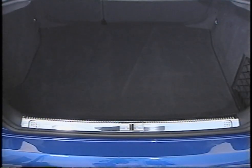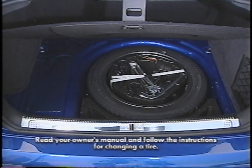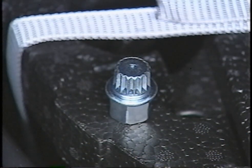You know, sometimes bad things happen to good people, like flat tires. If you should happen to get a flat, you'll find a full-size spare under the flooring in the trunk, along with a jack and special tools you'll need for changing the tire. There's also a wheel lock key to remove the locking lug nut on each wheel. This is an important tool.